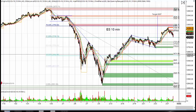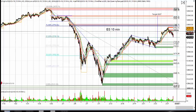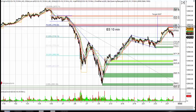Resistance will come in at the 27.89, 27.69, all the way up until the 27.93. Okay, that's going to be the ES.